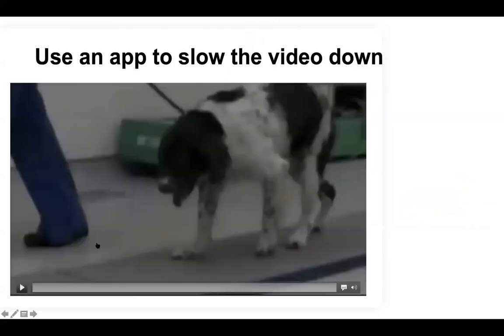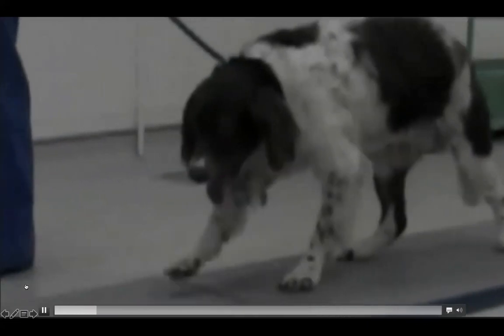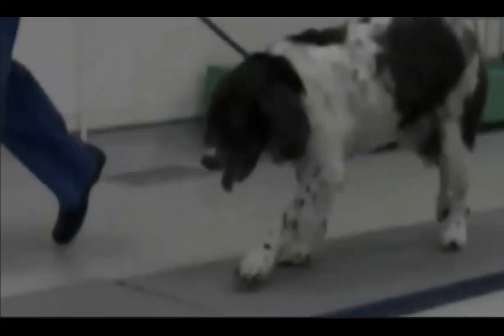So here we have a dark dog in a dark room. I think this was a high-speed camera, so that's why it's a bit dark. This is a video that Ben Walton collected during that trial we did, and it just helps to slow the gait down. This dog's lame on every limb. It's in musculoskeletal meltdown, but it allows you to see that this dog has a very disrupted gait cycle.